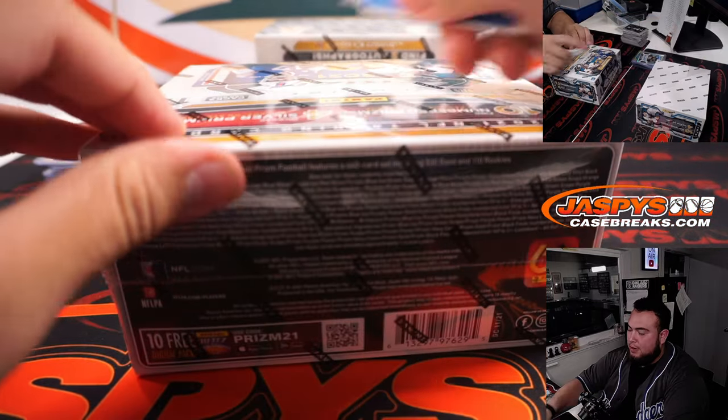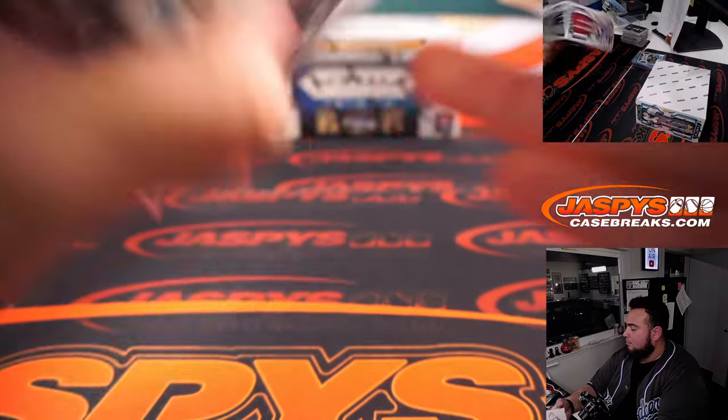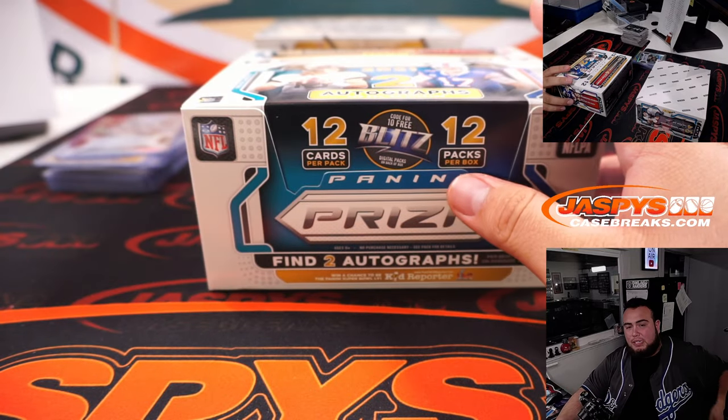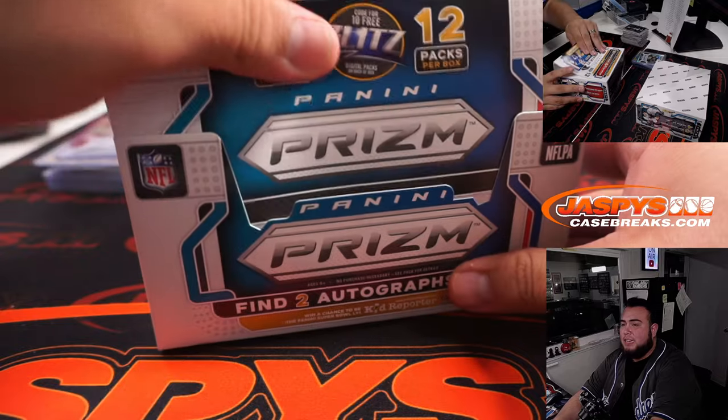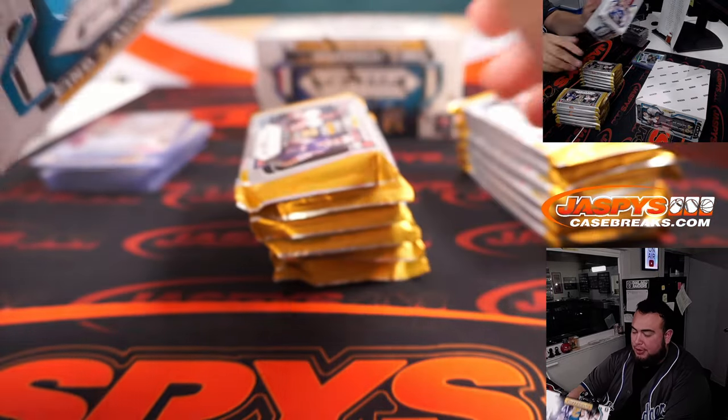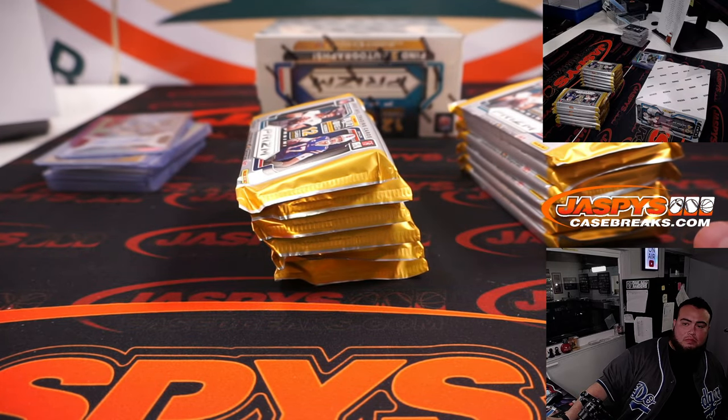All right, two more boxes. If someone buys the Broncos for $200, I'll break that second half of Prizm right after this, guys. And that'll be my last break. I won't be able to break anything else.